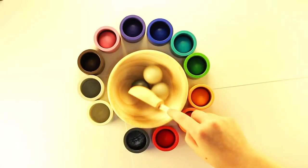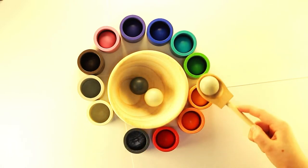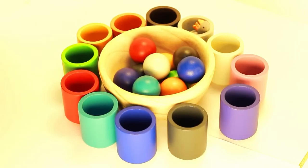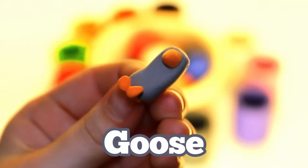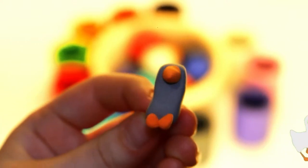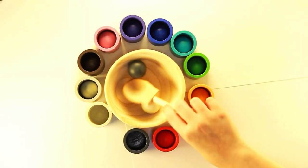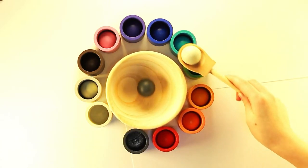The next color is light gray. Where should I put it? That's right, light gray. There's a goose inside. The goose is a large bird with a long neck and plush plumage. They usually live near bodies of water and feed on grass and plants. Let's see what color we find next. White ball. What could be inside?